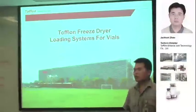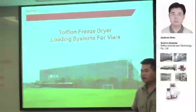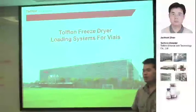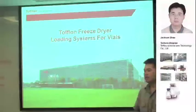Intervention to avoid human intervention during the loading and unloading system to reduce the risk. Tofflon began to develop an offloading system from the year 2005. So far, over 300 offloading systems are equipped at the customer site.